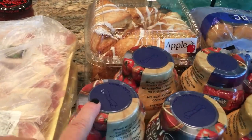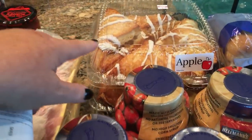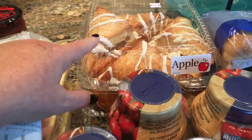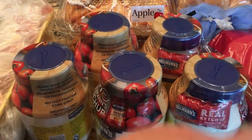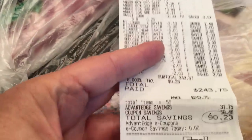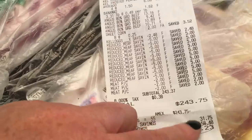I picked up $2.99 for the Hellman's mayonnaise. It's on sale this week. This was a Ken purchase, 2 for $5. That went in the cart when I had my back turned. And we picked up some hamburger hot dog buns. And the total was $2.43. What is that? $75.